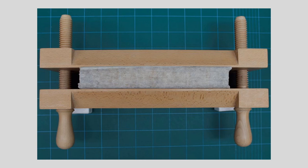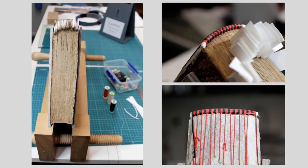I was now ready to put the pieces back together, and first up was to apply a Japanese tissue lining with wheat starch paste. This was used rather than the traditional animal glue, as it has, potentially, longer lasting properties and is less likely to break down over time.